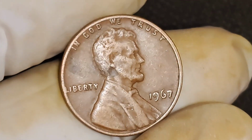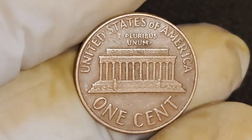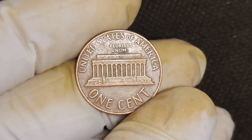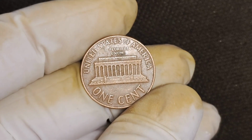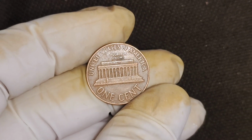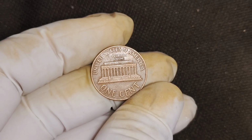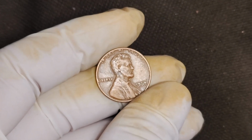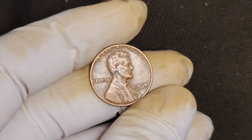But not all 1967 no mint mark pennies are going to bring that kind of cash. The condition matters. The better the condition, the higher the price tag. So, if you think you've got one of these coins sitting in your collection, don't just toss it aside. It might be time to get it professionally graded. That's the best way to find out just how much your penny is really worth.